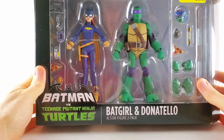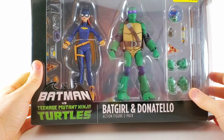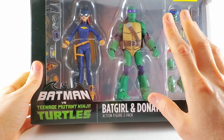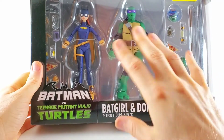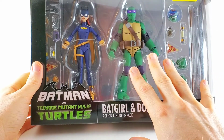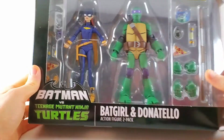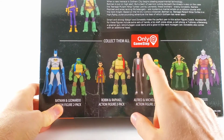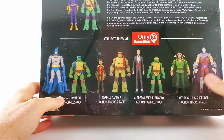Why not? And only at GameStop can you spend $50 on two action figures that look okay and come with a lot of accessories, but $50? Okay, I can kind of see some of the price point. They literally had to sculpt this from a movie. Same thing with Batgirl. Lots of accessories, I could see that. But then when you start adding it up and you get really desperate for characters, you get things like Alfred, or you get things like pairing up Leo with Batman.